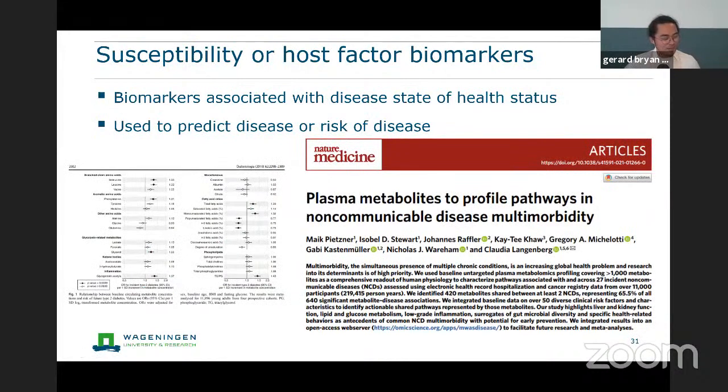The last type of biomarker I'd like to discuss is the susceptibility and host factor biomarkers. Also, so we do have pomegranates in the Philippines. Yeah. By the way, I will not be able to see the chat very well. So if someone has a question in the chat, I just ask the moderator to shout it out for me, please.